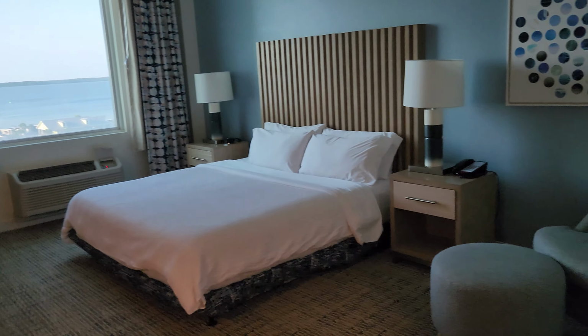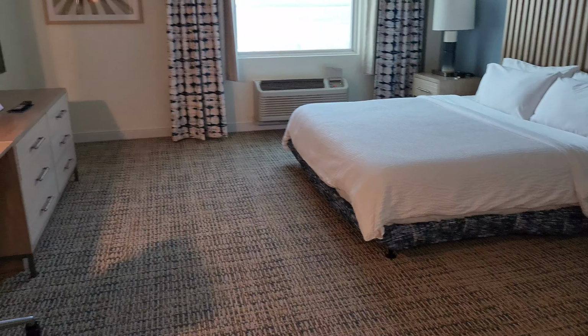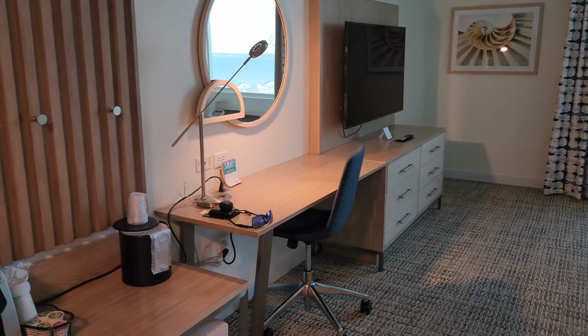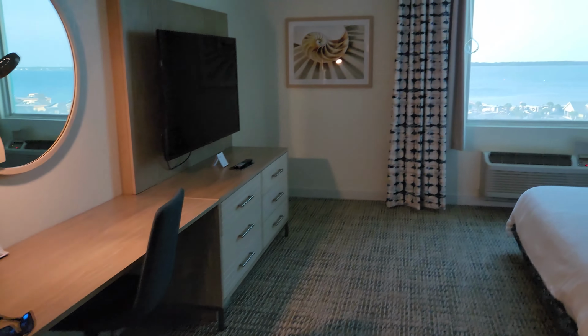The nice bed. Sitting area on the side there. And honestly, the desk is pretty nice. Quite a spacious desk for a hotel room. Got your coffee maker, ice maker.